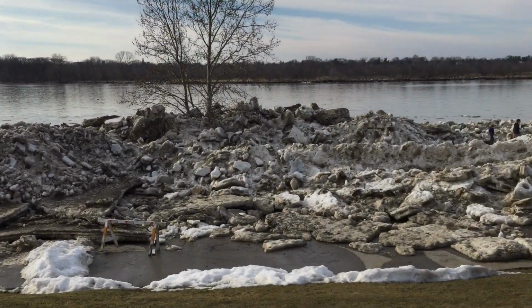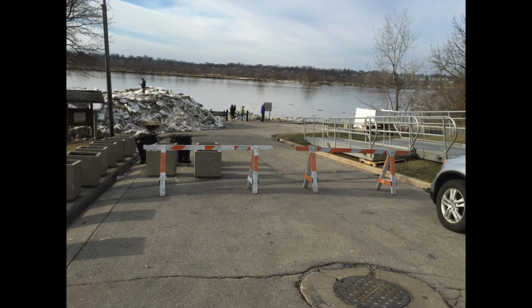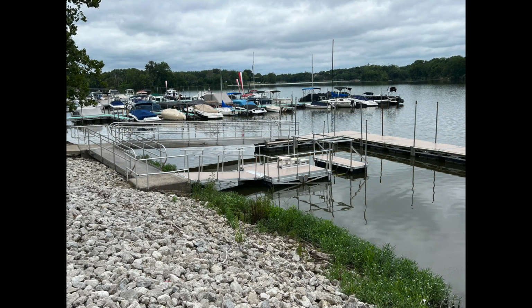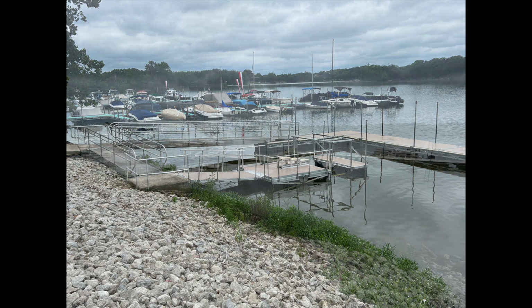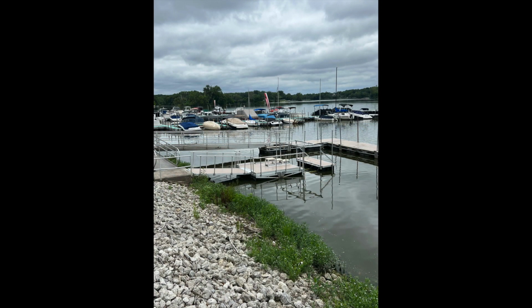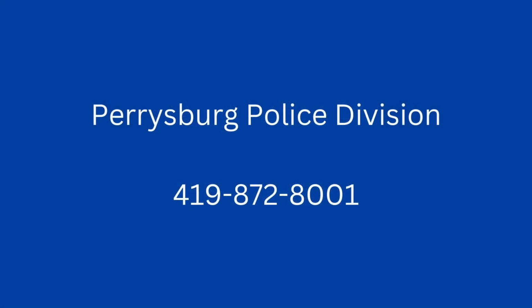It is a lot of ice. All right, but in a normal year, during the spring, summer, and fall, boaters can dock at the Louisiana Avenue Boat Dock, and at no cost, they can park their boat, tie up, and visit downtown Perrysburg. If you are a boater and you want to tie up overnight, no problem. Just notify the Perrysburg Police Division.